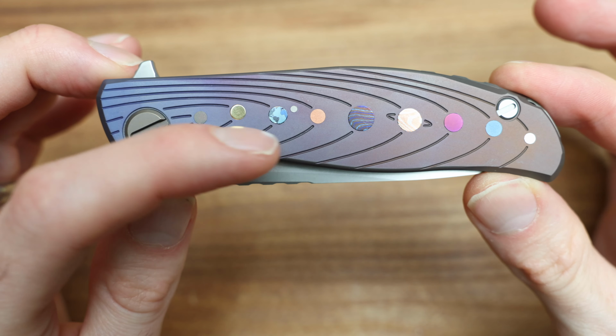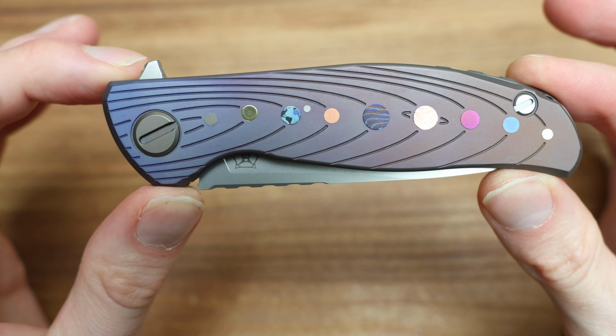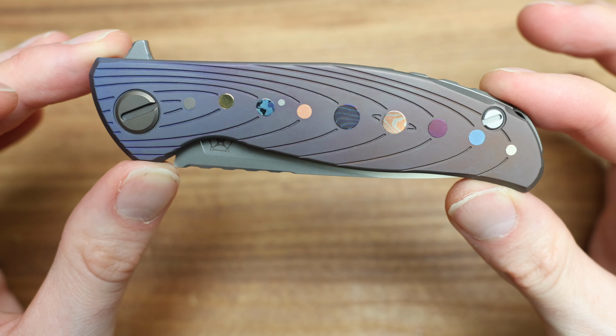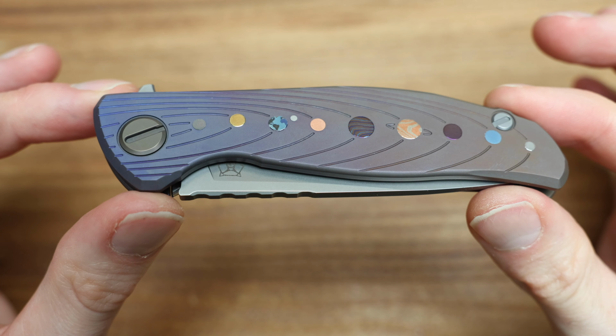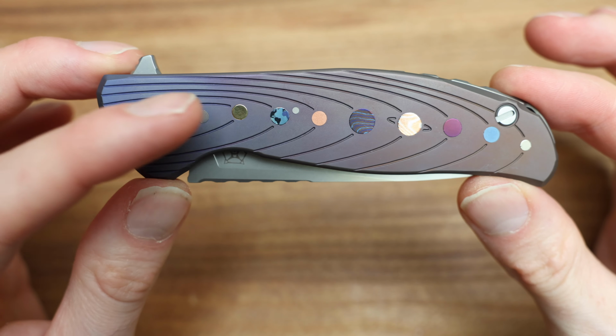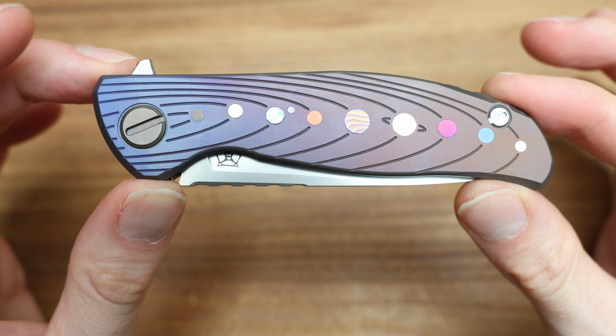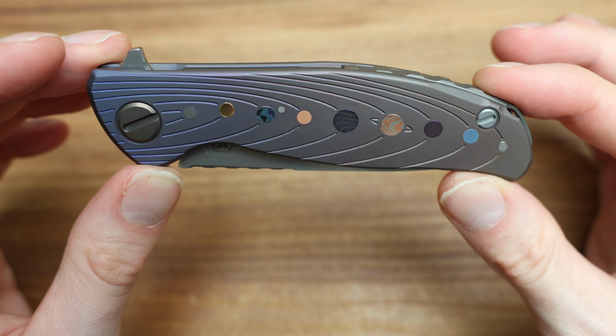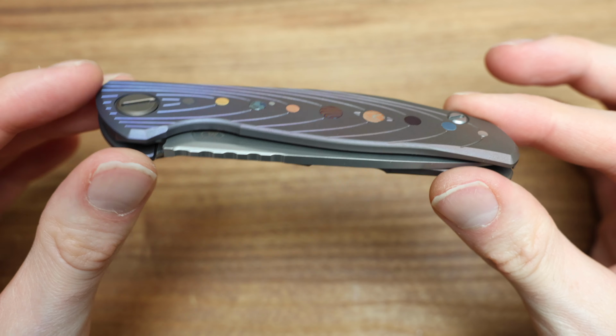Mercury, Venus, Earth. And then it's got the moon around Earth, which looks so sick. Mars, Jupiter, Saturn, Uranus, Neptune, and Pluto. All different materials as well. And I love how on this one, Earth has actually got a little bit of an Earth profile. I don't recall the previous one having that. I thought it was just a blue marble. Could be wrong. I'd have to look back.